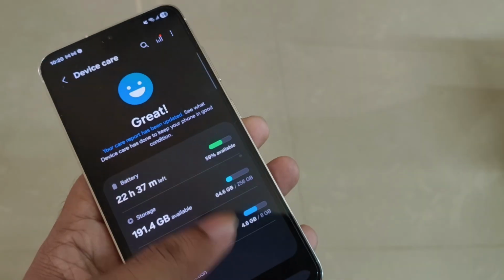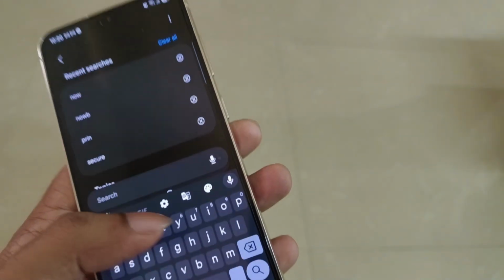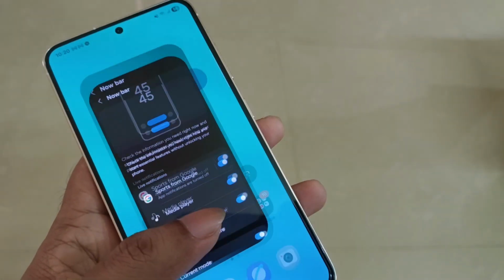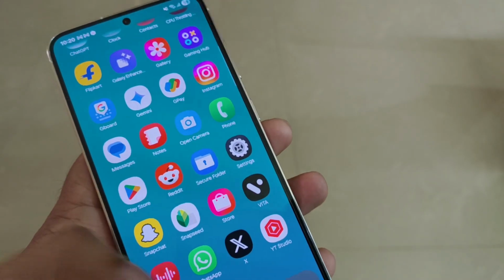With this update, the Samsung Galaxy S23 now gets a now bar similar to the dynamic island on the iPhone. I think most of you already know how to use it, but if you don't, I will give you a quick demo. So let me open the voice recording app and start recording.